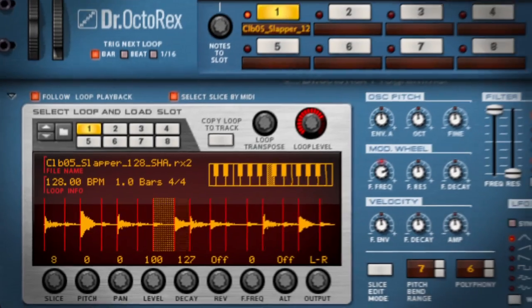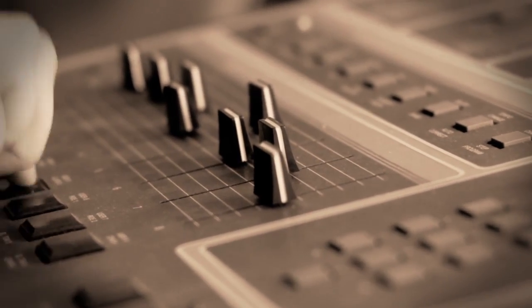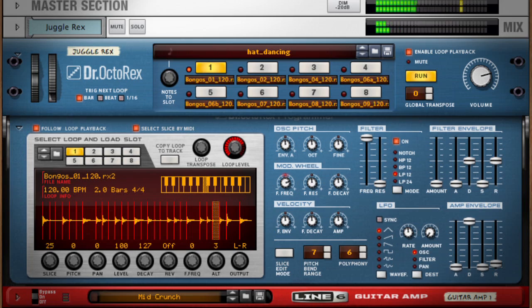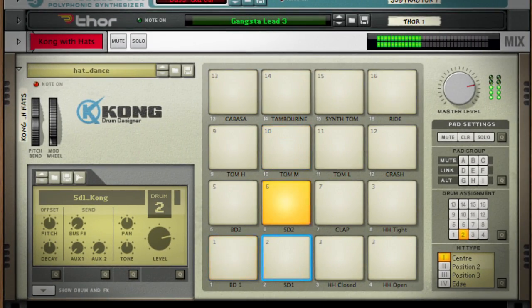Oh, Rex files. Crazy. You could do some things that you couldn't do with the S900 or even with the SP1200, with Dr. Rex. And so to me, Dr. Rex became the thing. So I would make tracks with nothing but Dr. Rexes. All the things that I was doing with Dr. Rex have become easier to do with Kong.